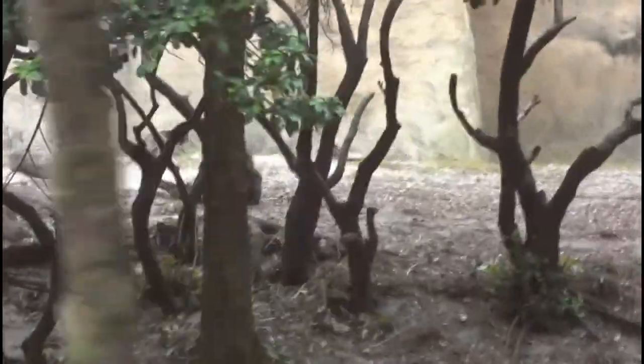You'll notice his markings are a lot brighter than the other ones. Now, a full-grown male mantled monkey will get to be about 100 pounds, with a full-grown female staying at only about 30.